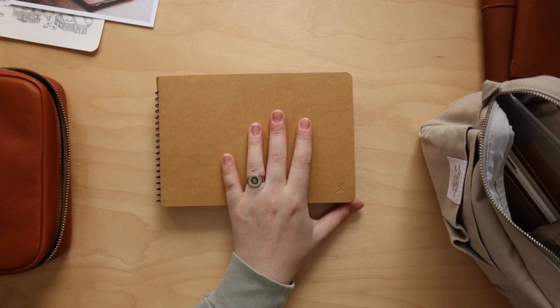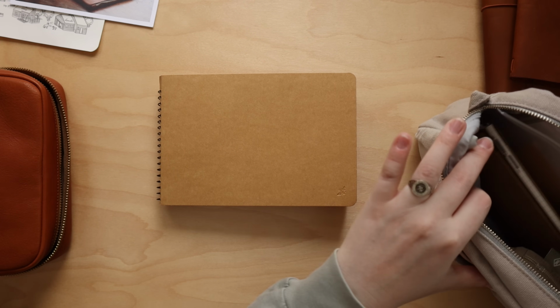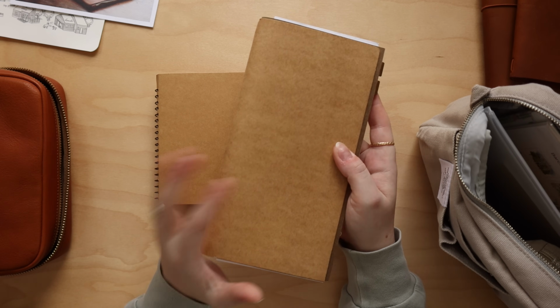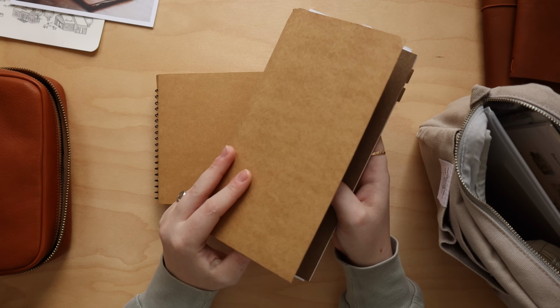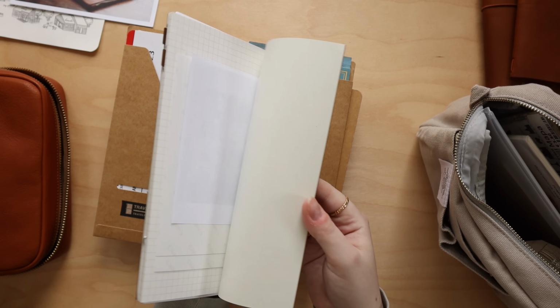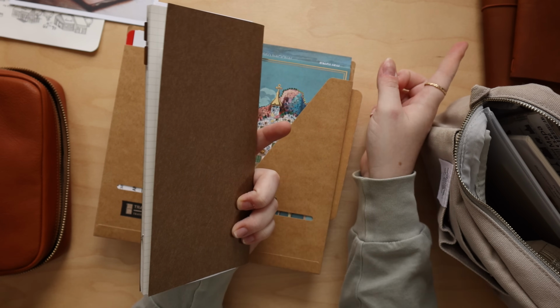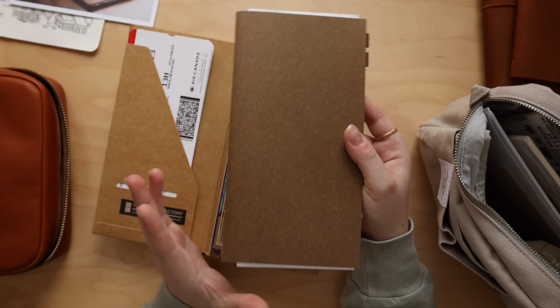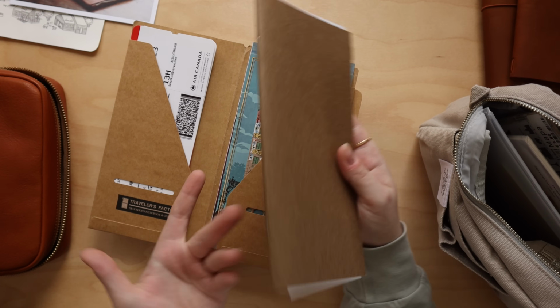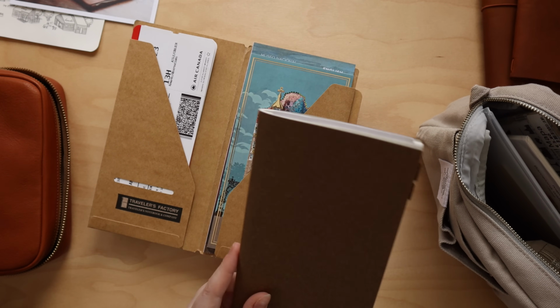And this was the first thing in the main compartment. Now, the second thing in the main compartment is this folder. This is a folder by Traveler's Company as well. And I have in here a notebook refill. I usually keep this in my standard Traveler's notebook, but I brought it just in case I needed to use it or wanted to use it. I didn't end up using it, but I did keep it in here.